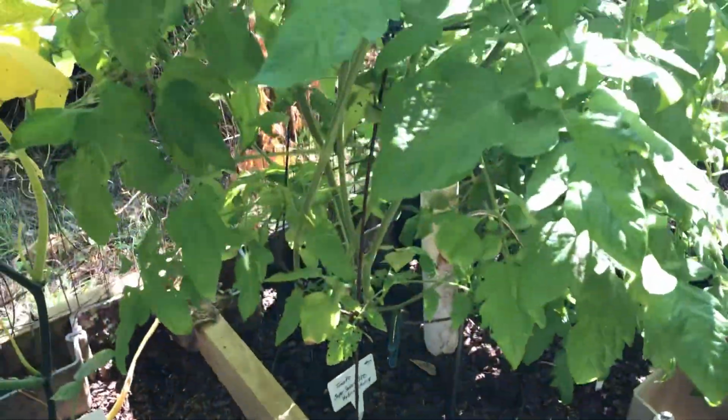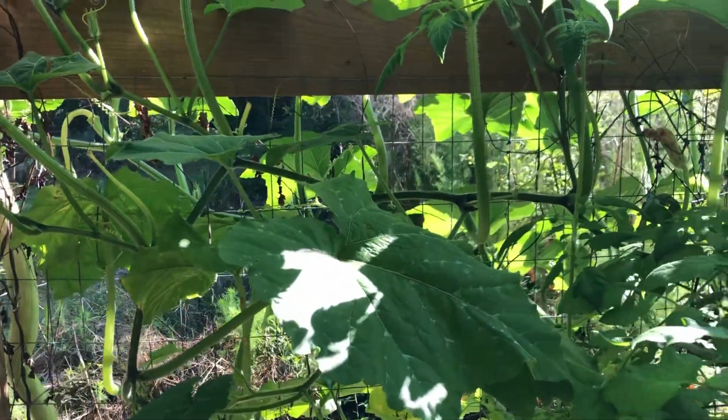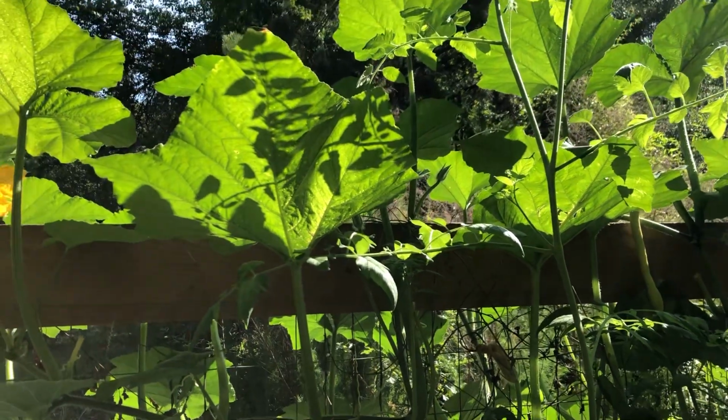We picked one off of it so far a few days ago. My husband got it. He said it was really good. He gets excited about the tomatoes, so he got the first one out of the garden. And the giant leaves up there.